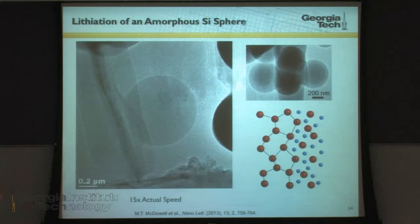So the result of this is basically this reaction looks very similar to the crystalline case. And one of the reasons why I bring this up is this was very surprising because from previous electrochemical experiments, the reaction front was not expected to be atomically flat or even flat at all. It was supposed to be very diffuse. But we've observed this very sharp reaction front in these experiments.